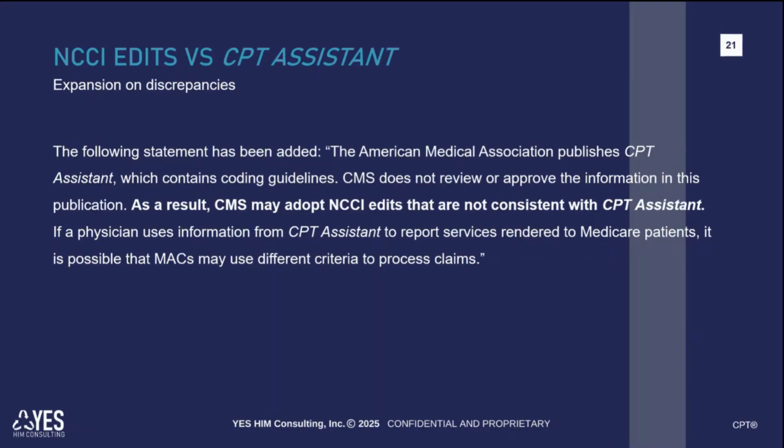So there was a little bit in bold there that was added. The following statement has been added to the NCCI manual. The AMA publishes CPT Assistant, which contains coding guidelines. CMS, which publishes NCCI edits and manual, does not review or approve the information in this publication. This is what was added. As a result, CMS may adopt NCCI edits that are not consistent with CPT Assistant. If a physician uses information from CPT Assistant to report services rendered to Medicare patients, it is possible that MACs may use different criteria to process claims. Whew, that's a lot. I'm glad we have it in writing.